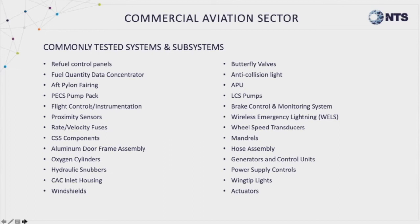This next slide I wanted to present just as it says, the commonly tested systems and subsystems. They cut across all chapters of an OEM aircraft, from the engine to power distribution to generation to emergency APUs, pumps, etc. Components that comprise mechanical as well as electrical hardware, nose to tail, as it were. So these are the types of systems and subsystems that NTS tests across our array of 28 test facilities. And we bring to the party here EMI testing for reliability, susceptibility, and radiation. We bring environmental aspect testing to a lot of these commercially produced systems and subsystems.